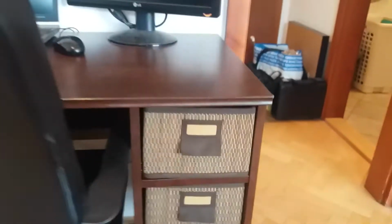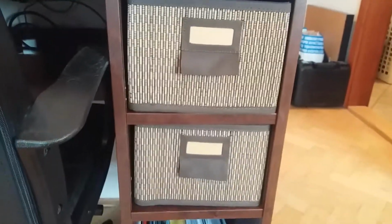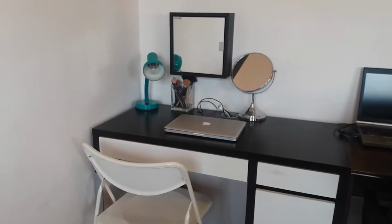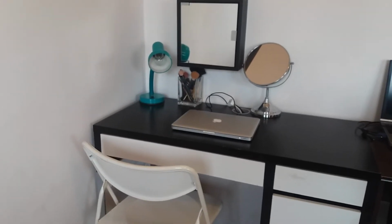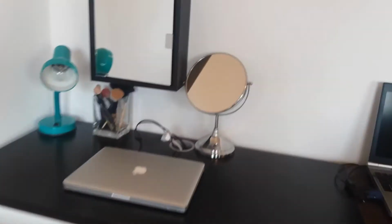So these 2 baskets here were the absolute best find. They match perfectly and fit perfectly, and I found them in about 30 seconds. So over to my desk. As you can probably tell, it's kind of a makeup table / desk, and I clearly have not gotten a chair yet. But I also regularly steal Joseph's chair.